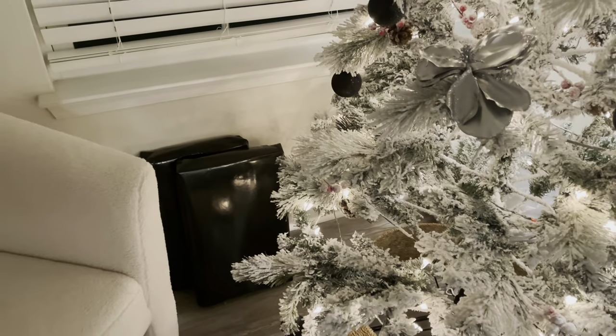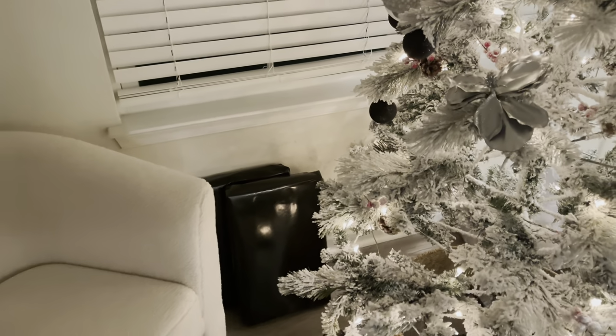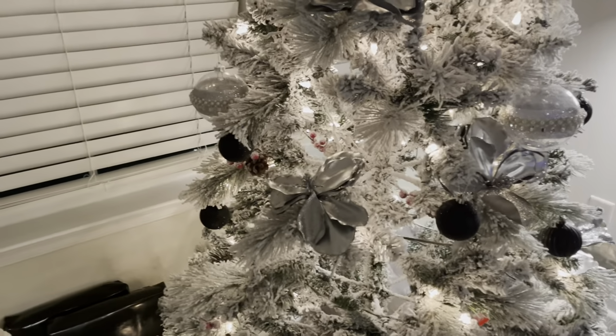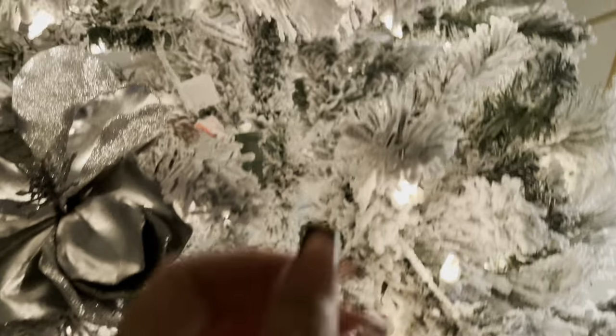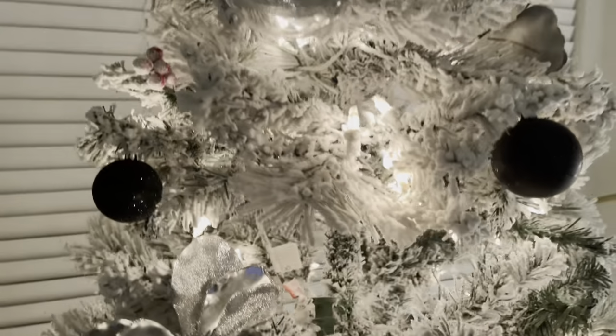Some gifts. I'm using all black wrapping paper. Add a little bit of white to it. But yeah, the tree is cute. These are my favorite little ornaments. And we added the black ones on here too. But yeah.